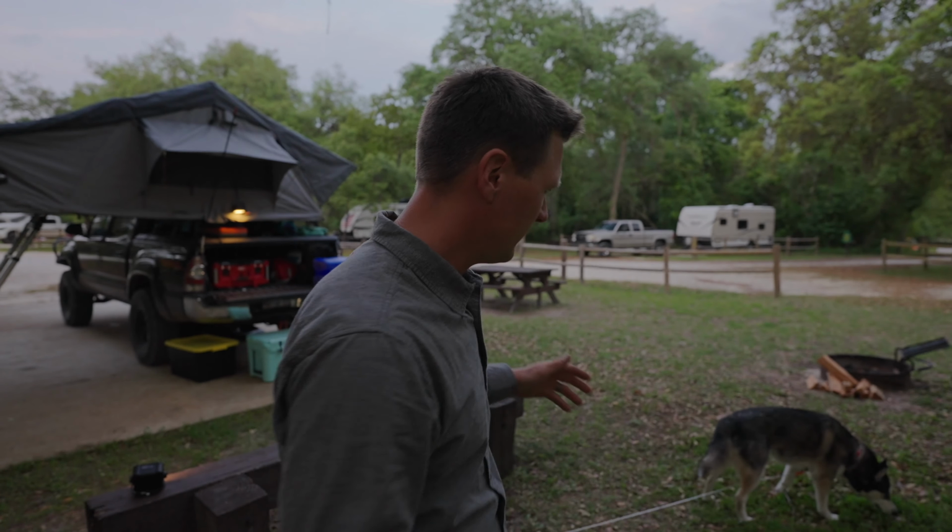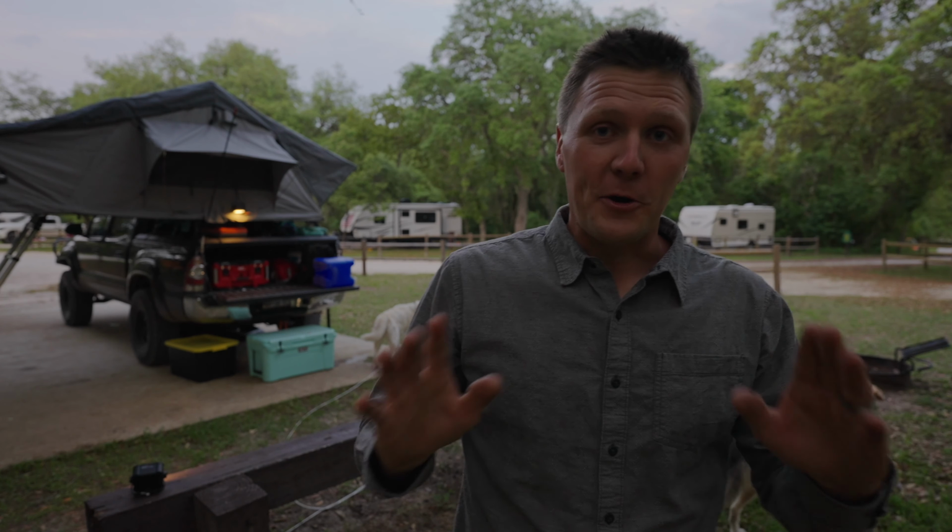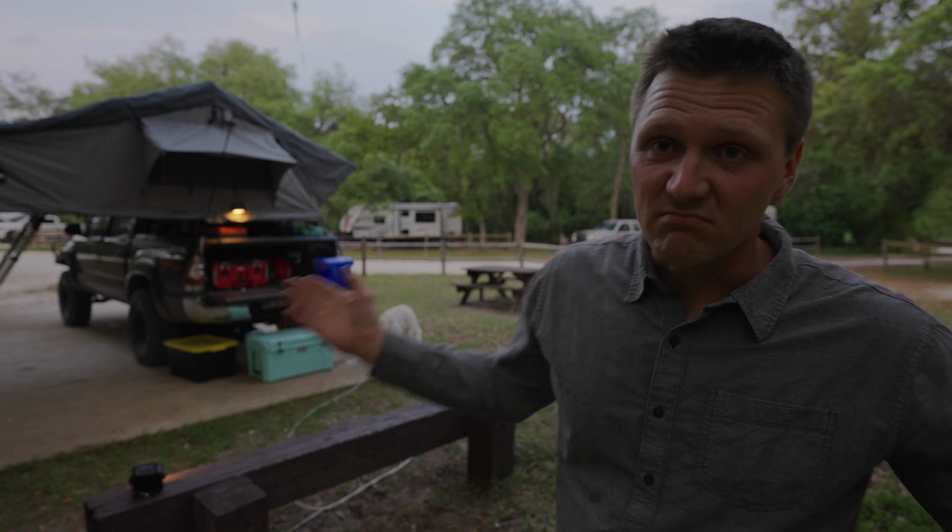Realistically, just like that, camp is set up. Now, the girls I gotta figure out. They're in an annoying spot, but the tent, that's it. It's done.